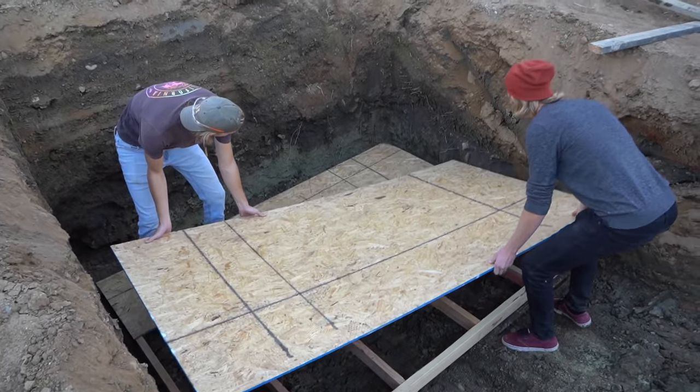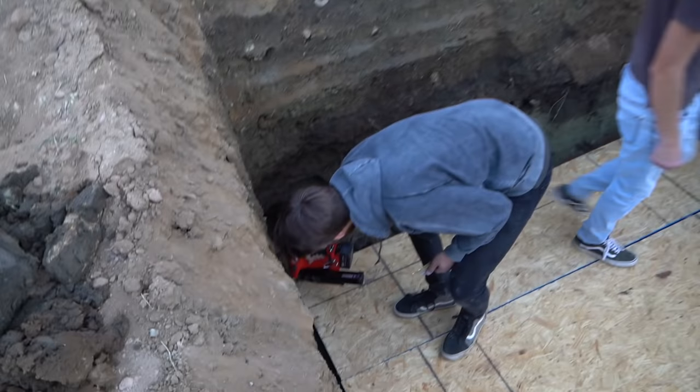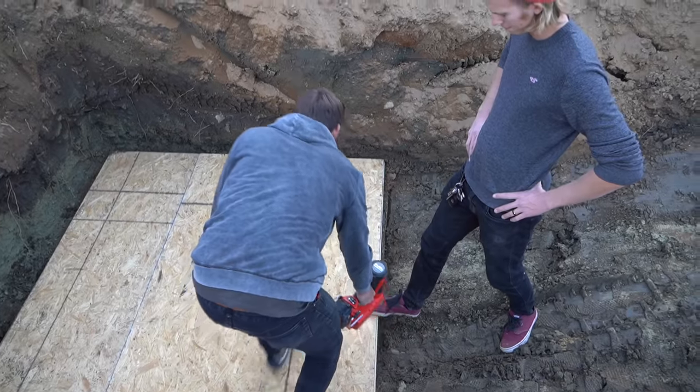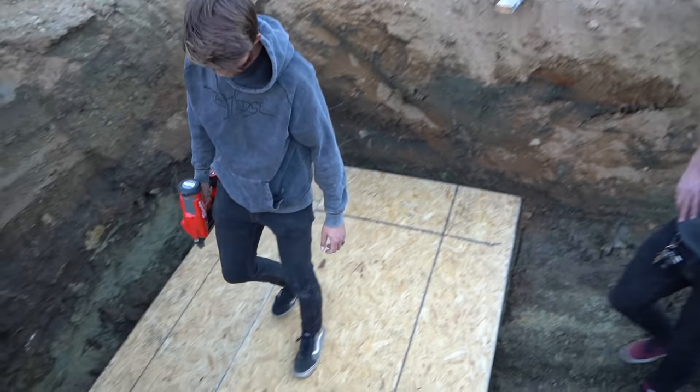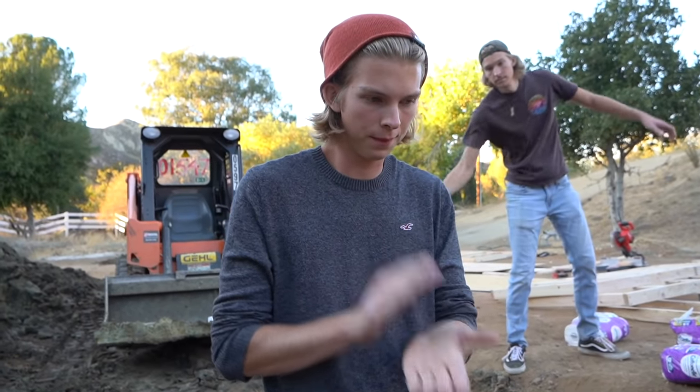Set it down slowly. Yay, we have a platform. We have a platform. Yay. All right, time to put the walls up, bro.